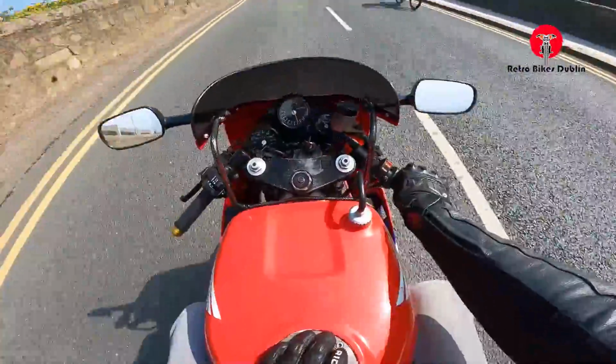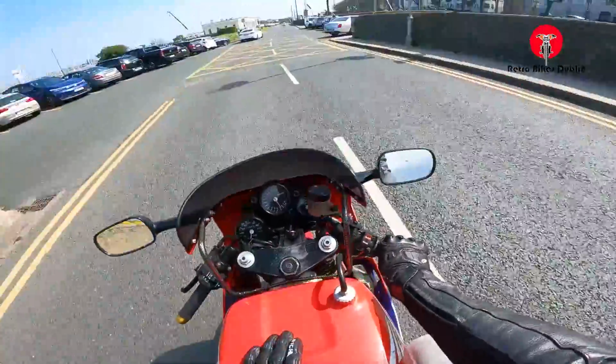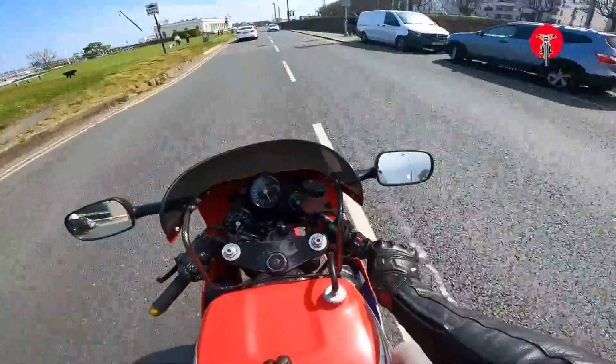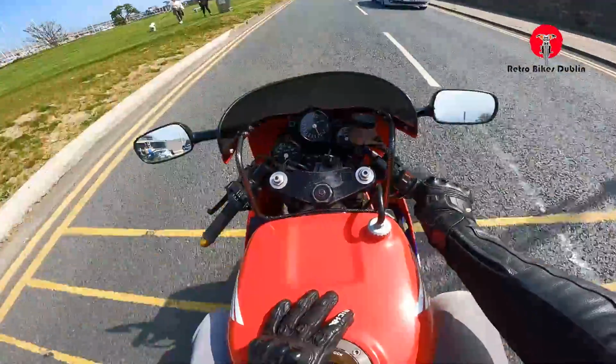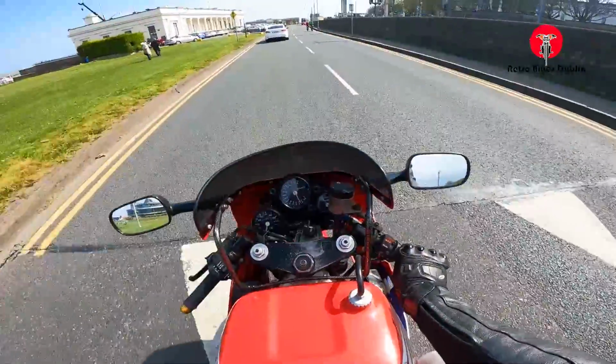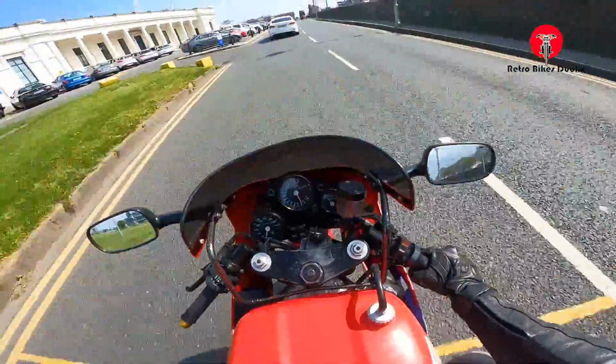But yeah, these bikes really are what I'm all about. The 400cc category, well, it'll be the inline 4s or the VFR400s. Now a bit maybe onto why I'm selling the bike.